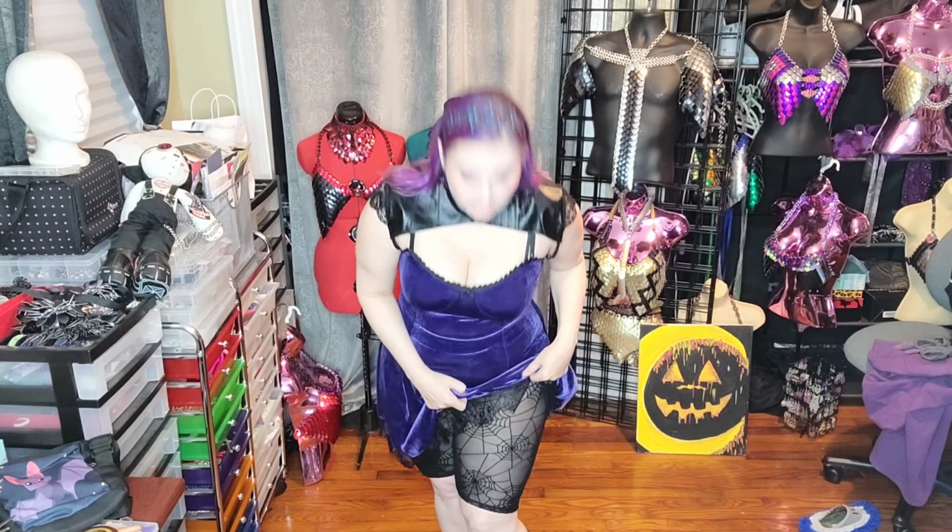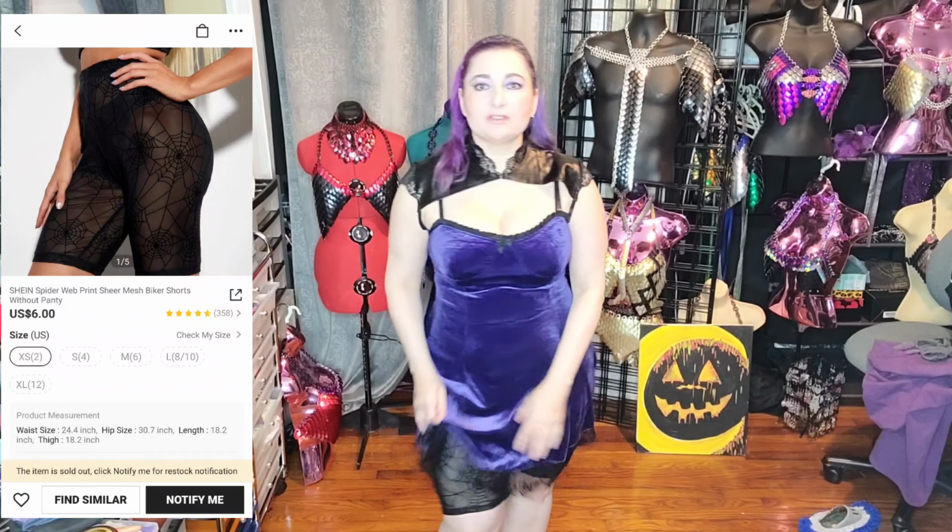I think that looks really cute with the little tank dress like this. And even though that's loose, I could probably get away with wearing it because I don't think it's going to go anywhere. It seems to stay in place fine. And I'm also wearing the spider web shorts. These are actually a little bit big on me too, which I did get in the smallest available size.